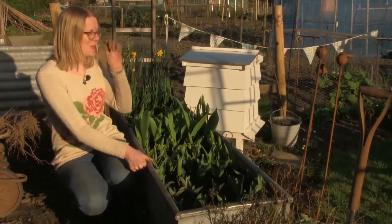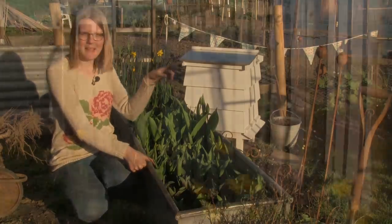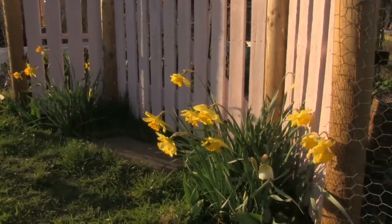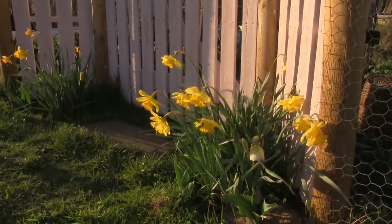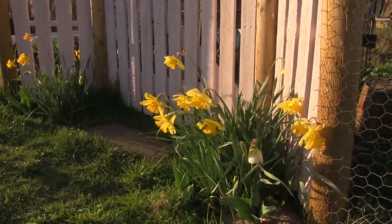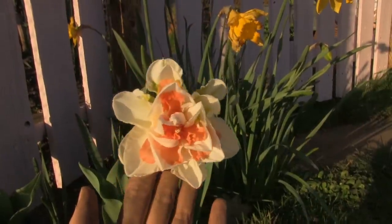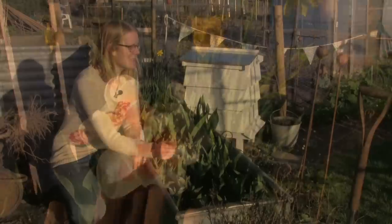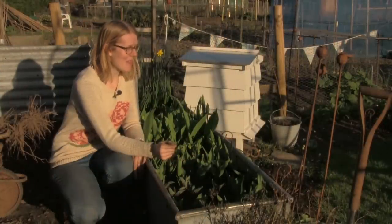The other daffodils which I planted were some by the entrance, by the gate. I'm really glad I planted them there. They look so nice, and I love it when you walk through the main allotment site gate and you can see my gate and see the yellow daffodils. It just looks really happy, so I'm super glad that I planted them there.